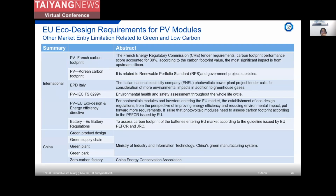Here are some market entry limitations related to green and low carbon policies. For example, the French carbon footprint, Italian EPD, and also EU battery regulations. These are already valid.